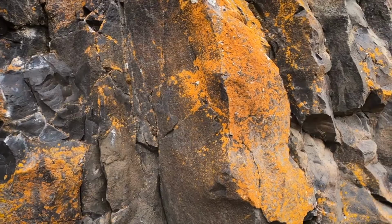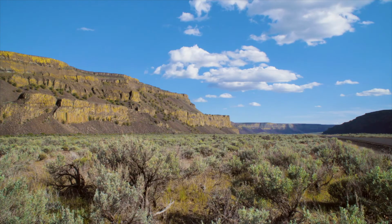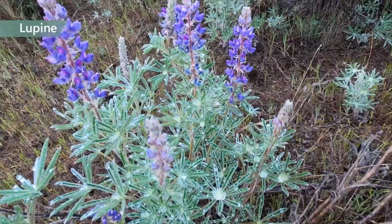We have 800-foot basalt cliffs, and at any given time of the day, those cliffs are a different color, depending on how the sunlight's striking them. Wildflowers add color to it, from the pinks and yellows and reds and blues. It's an amazing amount of color.